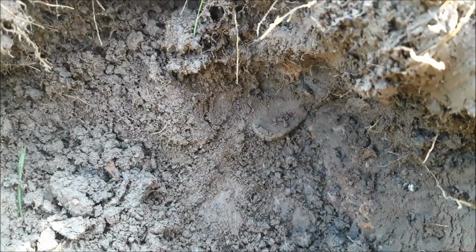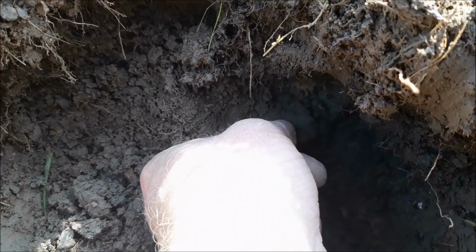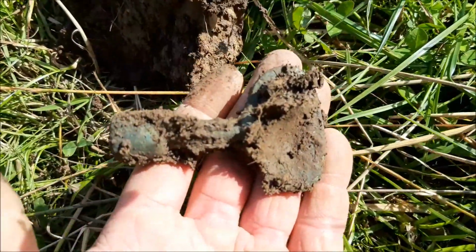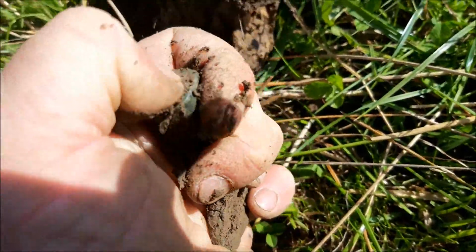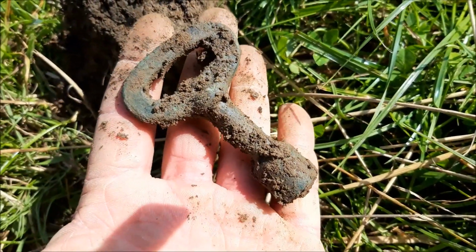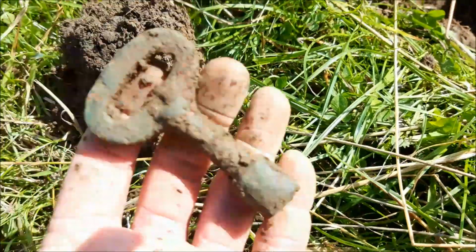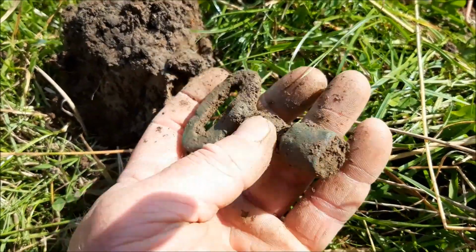Right, we've got something right there. Let's have a look. That is a barrel tap. A key for a barrel, I think. Barrel tap key, is that the right phrase? Oh, look at the colour. That is nice. No idea how old that is, but I like that. I've hardly ever found any of these.